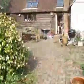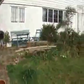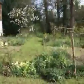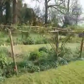There we are. That's a little tour of the garden. Doesn't deal at all with the front of the house, which is underground virtually. But we'll see.